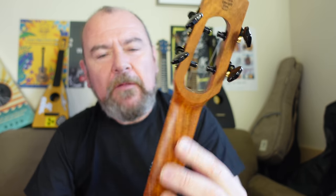But there we are. What is really pleasing to see is that this is finished in satin, not gloss. So really smooth and quick, nothing grippy on the hand. That's a really nice touch. It's not overly rounded up here, and it's also really comfortably wide for my hands, at least, at 38 mil, 30 from G to A. This is a really, really nice neck.